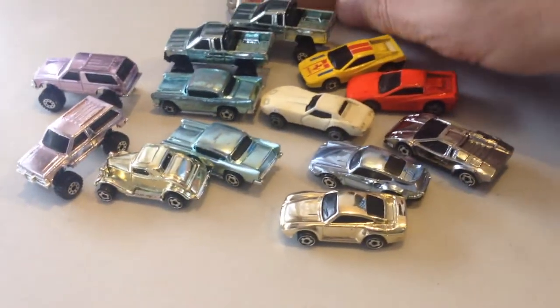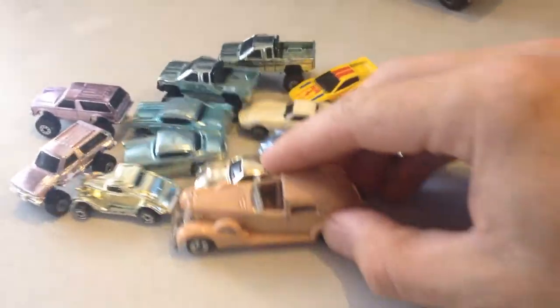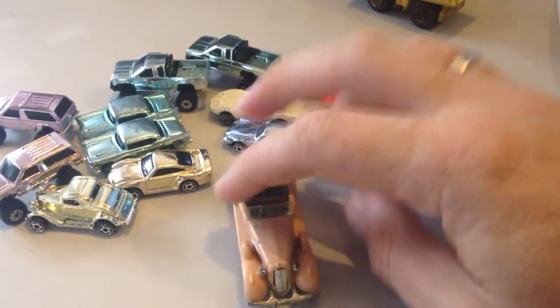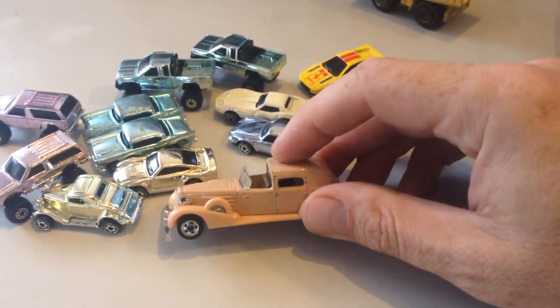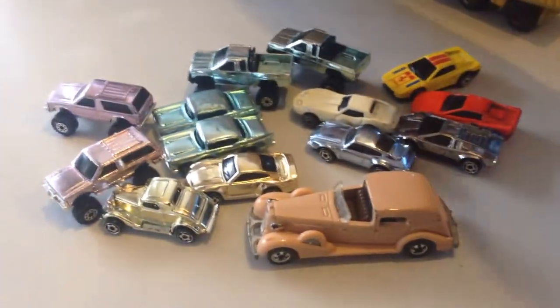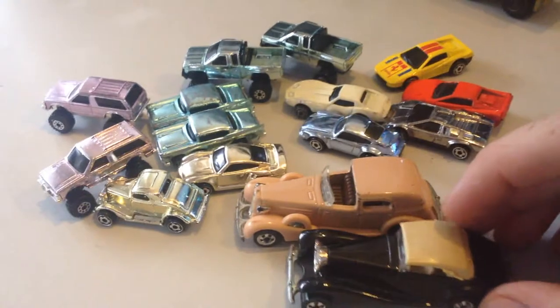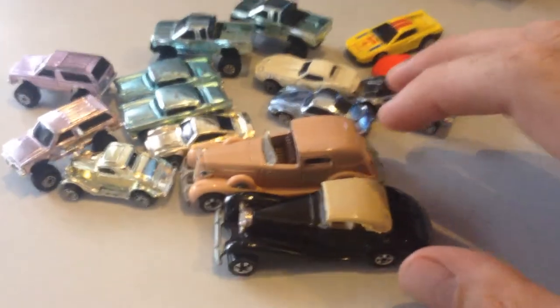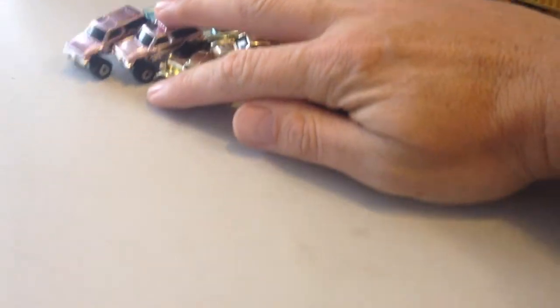I got this classic caddy, the '35 Classic Caddy, the beige or tan one. I do have a couple other colors of this. Maroon, I think, or burgundy. So I got that. Also, another older one, the 540K Mercedes. These are both in excellent condition. All right, so we got those. And just two more. Two more, I tell you.